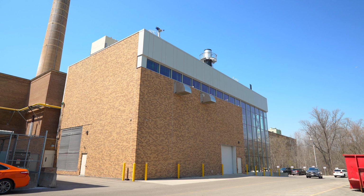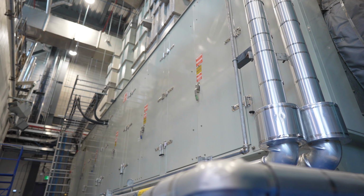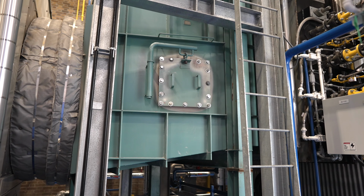Sunnybrook sees 1.3 million patient visits or interactions per year. We're the largest trauma program in the province. We have to always be on. We cannot afford to have the electricity go down and our work not to occur. We get value because we provide resiliency in the system.